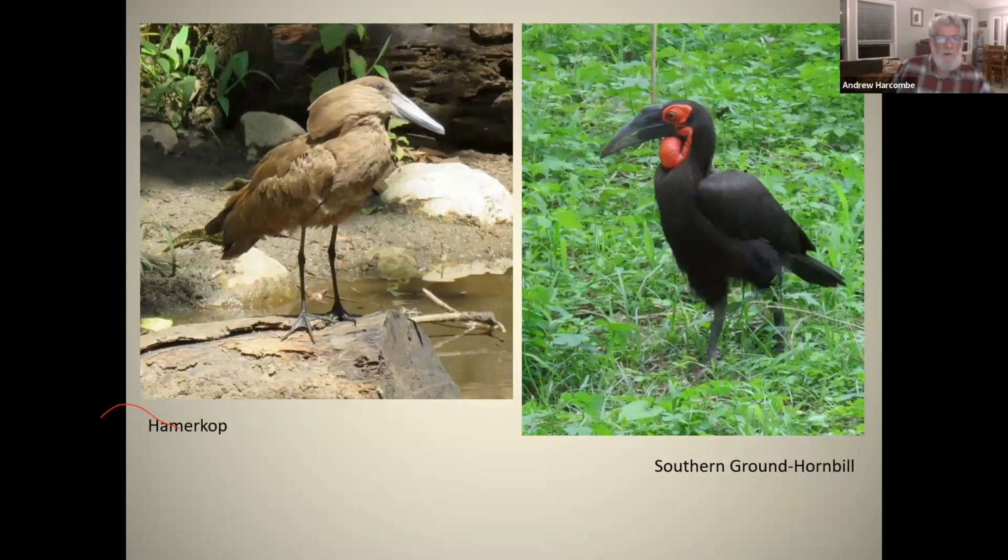Two very strange birds we encountered here. The one on the left is the hammerkop. That's a Dutch word that makes reference to the hammer-like shape of the head. It's an aquatic or water bird. It tends to eat fish and various amphibians it finds in those habitats.